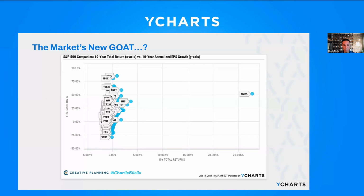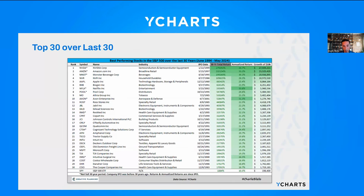There is no historical parallel for what Nvidia has done over the last decade, and really the last 2 years are driving that. If you truncated this down to 2 years, it would probably look even more ridiculous in terms of its earnings growth, revenue growth, and stock market performance. Nvidia is one of the all-time greats now, and it's done something in a short period of time, going from a 10 billion market cap to 3.3 trillion, that no other public company has done.